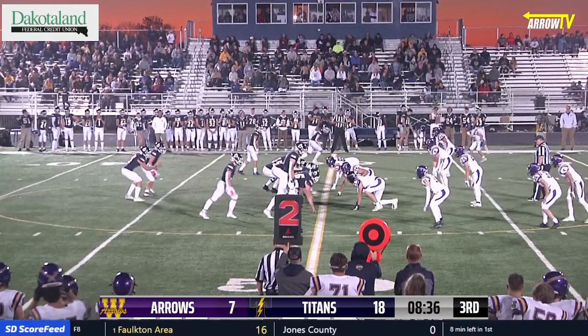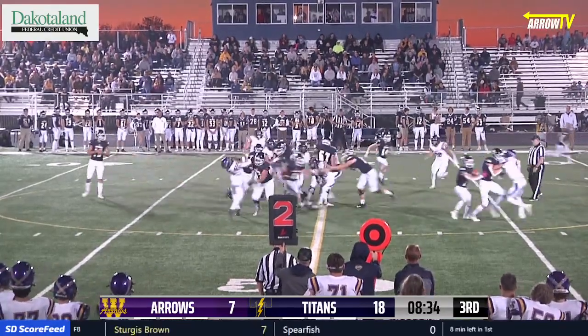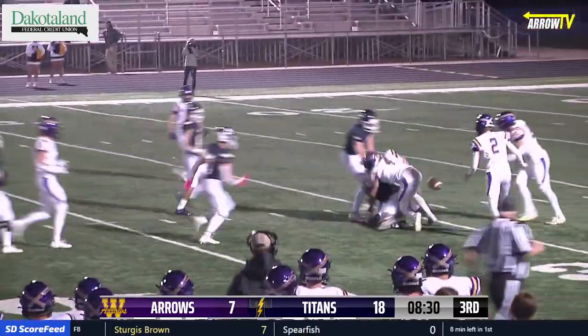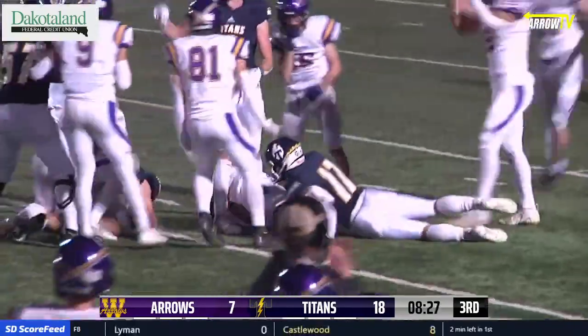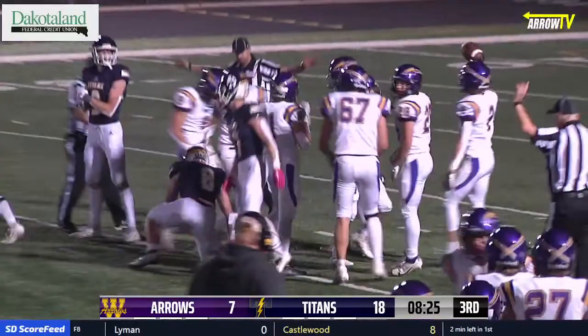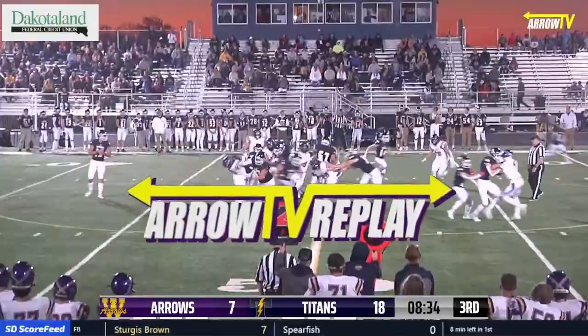You know, but it's so hard to stop when they do it as well as they do it. And here's another example. And boy, it's out! Ripped it out. That's an Arrow ball. Sparks got it out. Sparks was starting a lawnmower there. Yeah. And just ripped it right out of there.